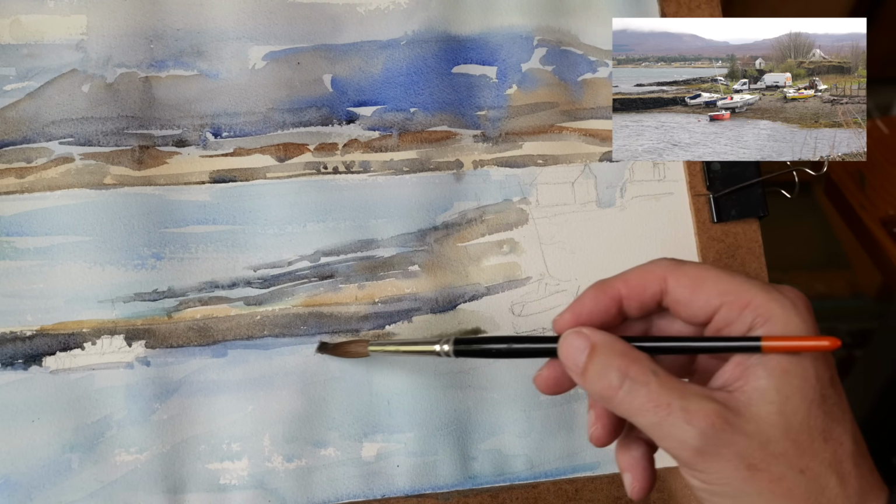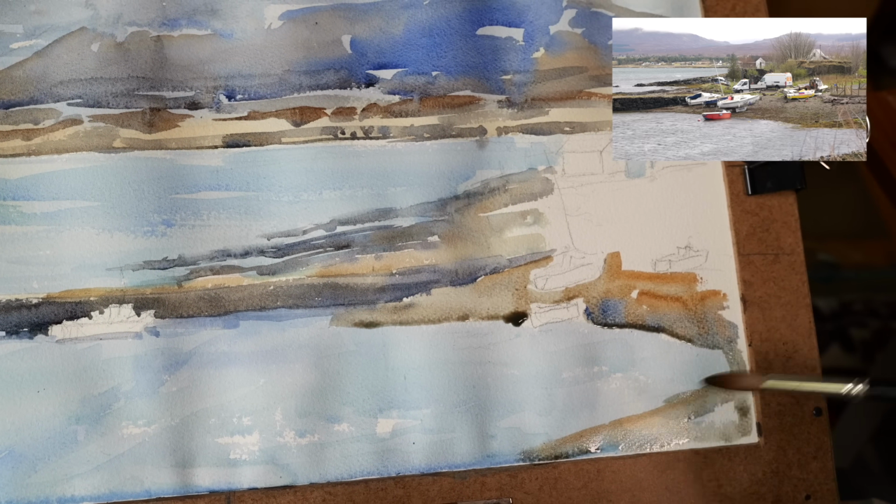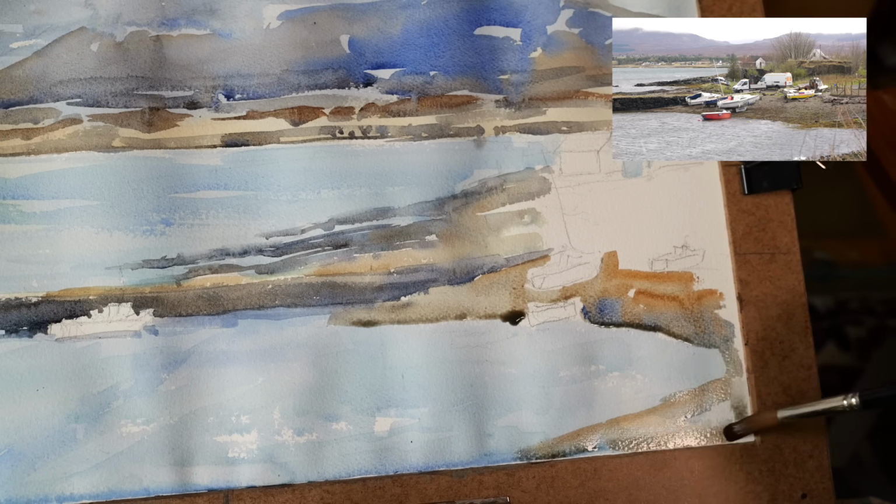And that goes into the... Yeah, I'm pretty happy with that colour. And it does vary quite a lot. Maybe a bit browner. And the shore comes in here as well, and finishes off there. So this is probably just the first coat really, just to give it a little bit of tone.